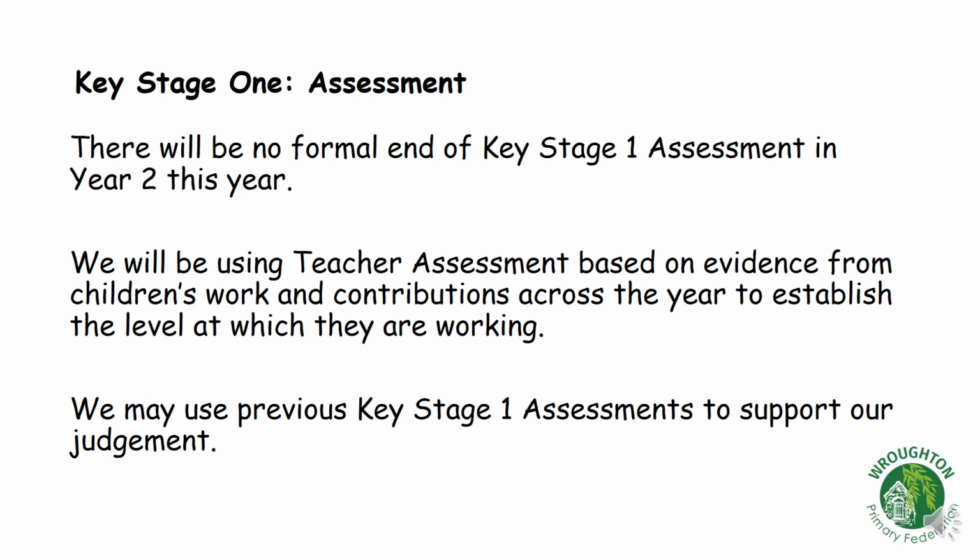Key Stage 1 assessment. There will be no formal end of Key Stage 1 assessment in Year 2 this year. We will be using teacher assessment based on evidence from children's work and contributions across the year to establish the level at which they are working. However, we may use previous Key Stage 1 assessments to support our judgment.